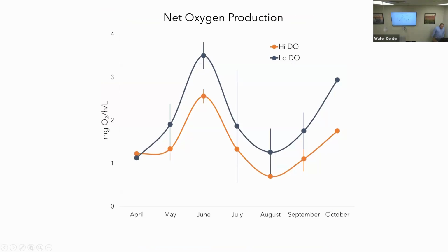And so if you look at primary productivity, this is net oxygen production of these ponds. You can see that the low oxygen ponds, on average, always have a higher production of oxygen occurring in those ponds. And there's a time-dependent response. April to June, those phytoplankton blooms are increasing in biomass, so you're getting more production of oxygen in those ponds.